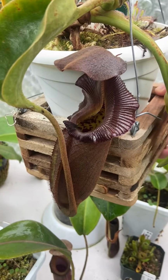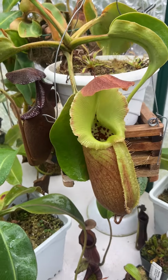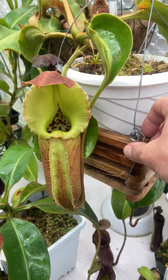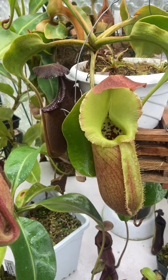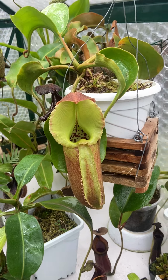And then there's the other one. So I'm excited to see it color up. These really go through some cool color stages. And this is a Borneo Exotics 3.5, I think 1.7. And I got this in July 2018, so a long time ago.